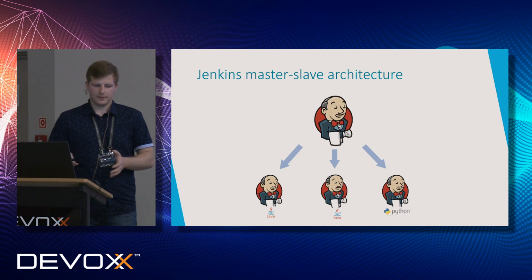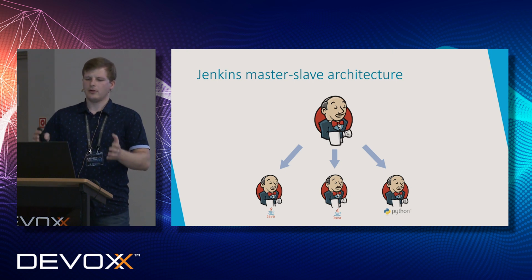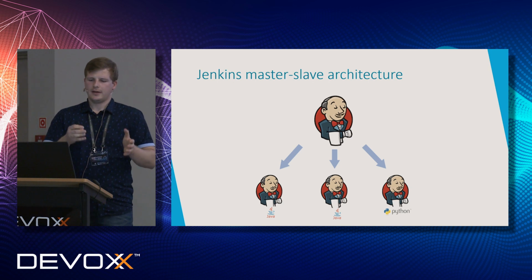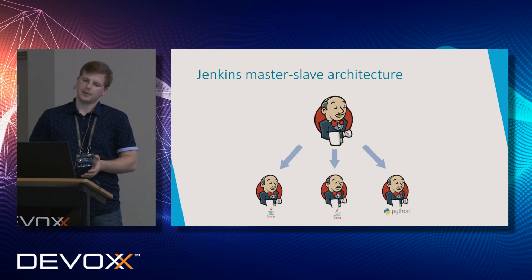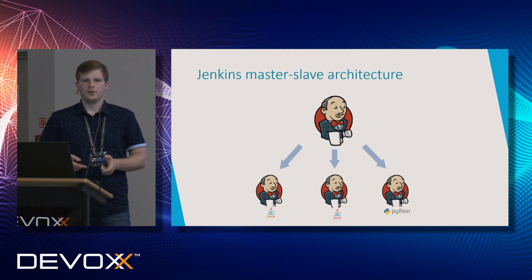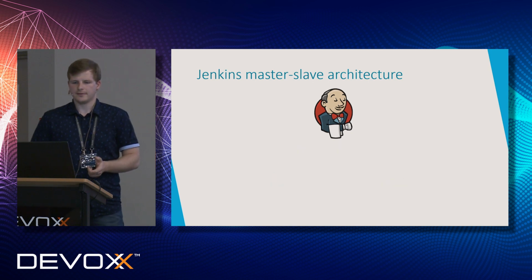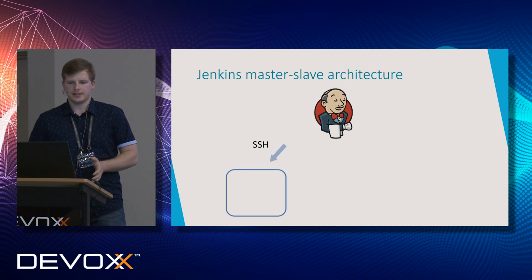So for example, you have Jenkins for the whole company, and you have teams that work in Java that will need Java configuration on the slaves, and you have, for example, teams that work in Python, so you would need to set up Python on the slave. So that's possible in Jenkins. Creating a configuration for a build, you specify where you want to run this build, so at which slave. And how those slaves are set up.